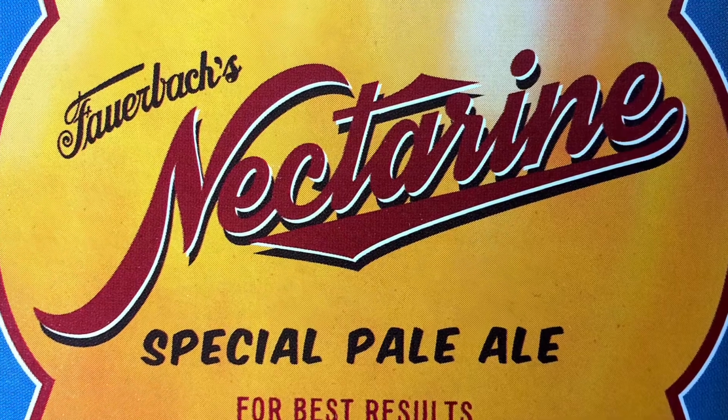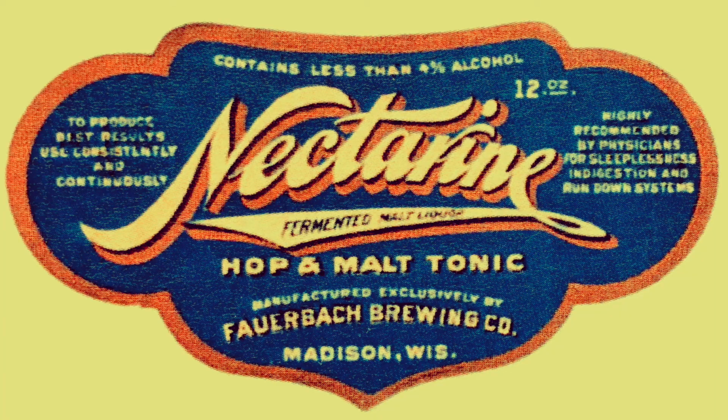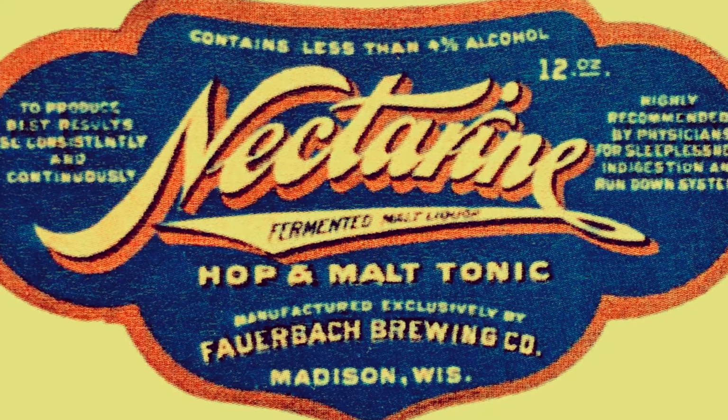Me either. Okay, so let's talk about that name. So Nectarine. Yeah. There's no nectarines in here. No. Obviously. But they got this label from a Madison brewery named Fauerbach Brewery that existed pre-Prohibition. I think it started in 1860. So their label is from that, Fauerbach's Nectarine. And that was a malt tonic that brewery produced.